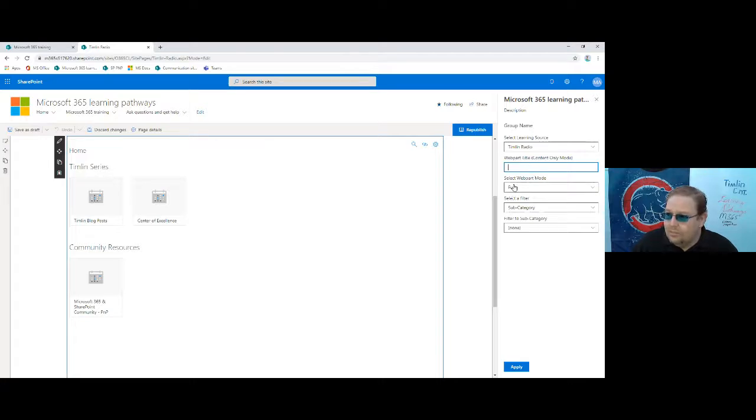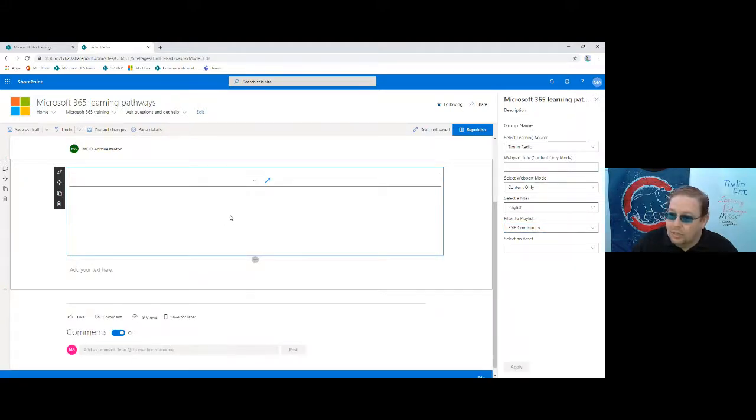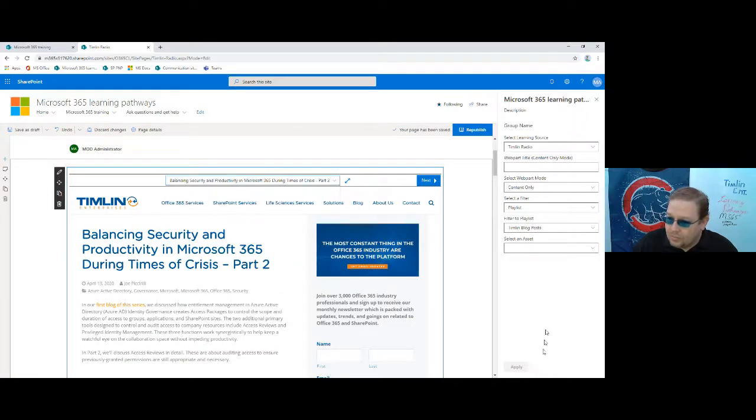You can give it a title, and then all you got to do is select if you want to show all the content, or if you just want to use the full web part. You can also select, do you want to grab a category, or do you want to grab the subcategories, or do you just want to grab the playlist? So in here, filter playlist, and this gets us to a single playlist. And then this is where all your content would live. You can also select a specific asset if you want to drill down that far. You don't have to.